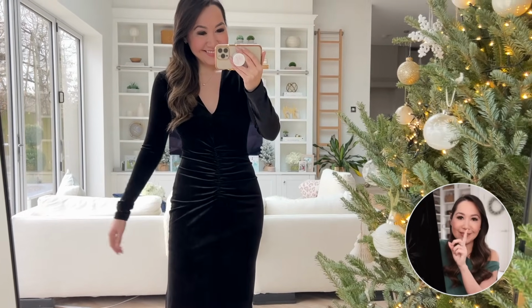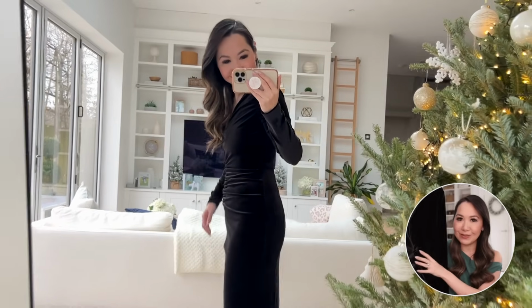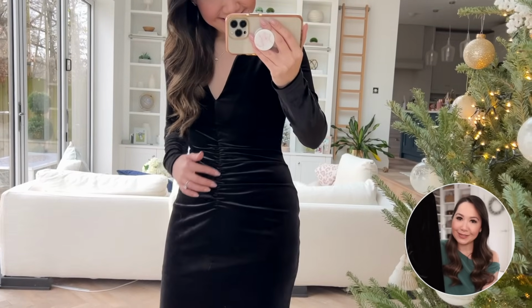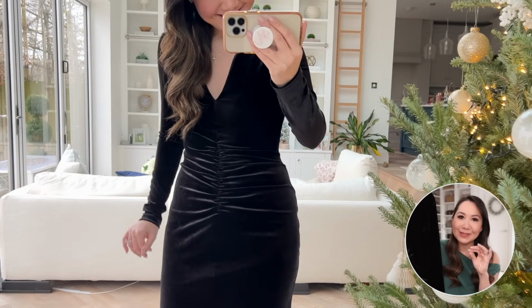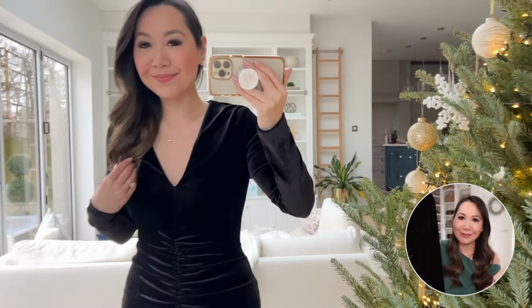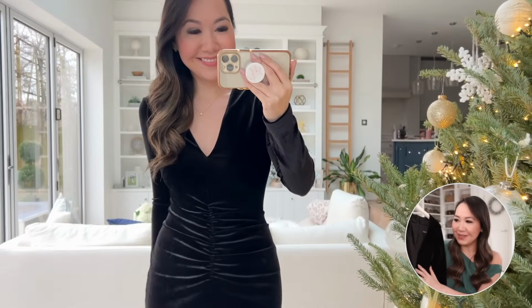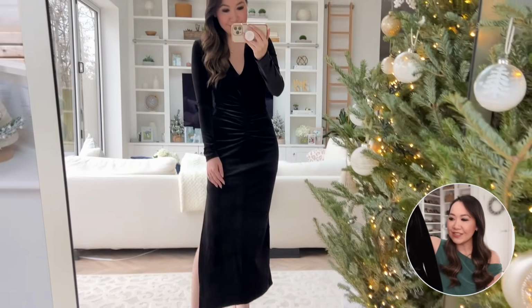Abercrombie have done a lot this season too. Karen Millen have also done a lot too, and it's just so great, especially when you know you're going to be eating a lot. You know, it's Christmas, there is a lot of good food about. You want something that's going to look great, but look great all night long, and I feel like this is just the perfect example of a dress that does that. It is so, so lovely.